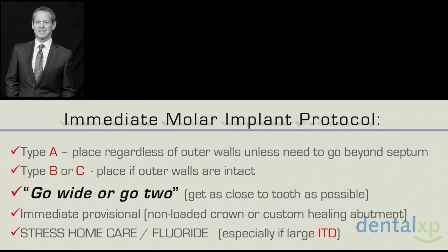And you've got to stress home care and fluoride. Not every patient can pay for a graft or 2 implants. So if you're going to compromise with a narrow implant, play the odds, put them on fluoride, pretend they're a decay-prone patient, and go from there.